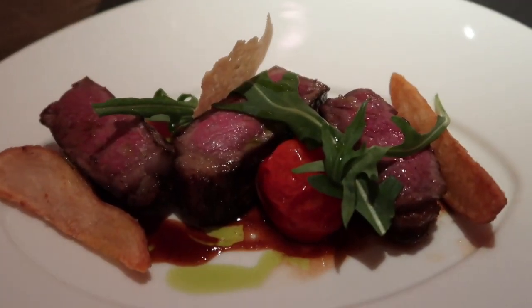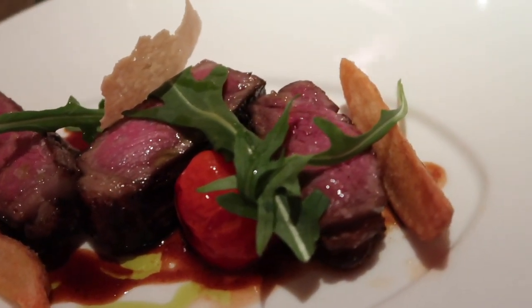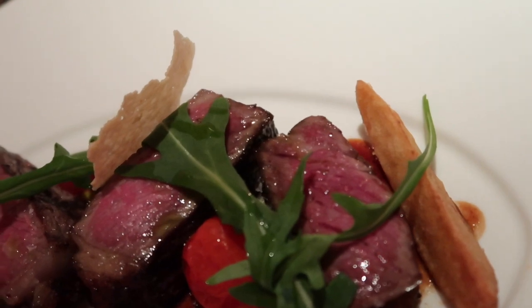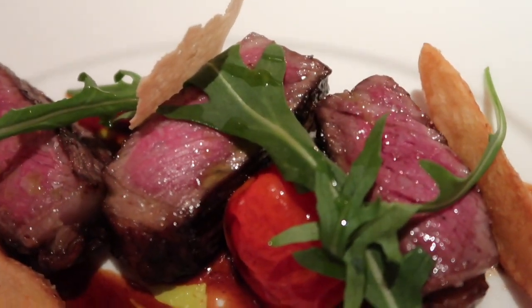There are a few choices for the main course. This is the beef I picked. It doesn't taste as good as it looks. The beef literally has no flavor.